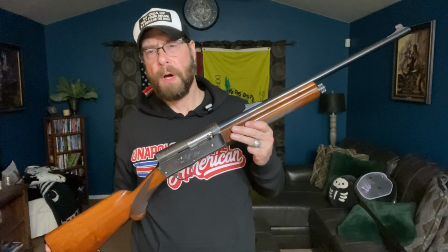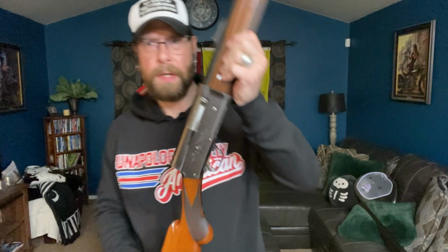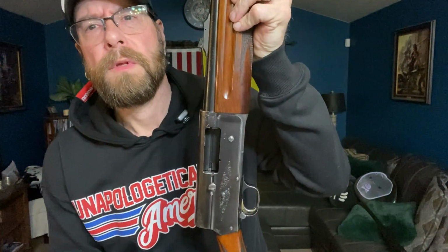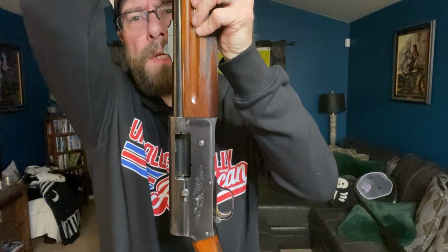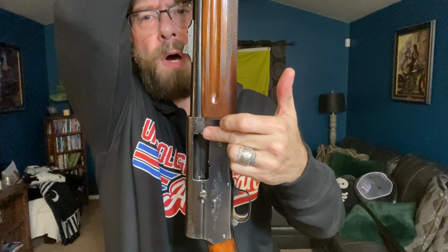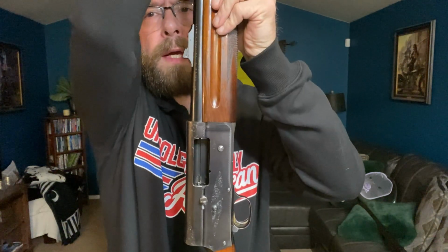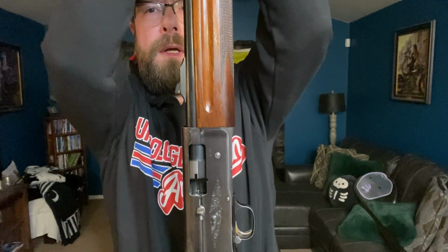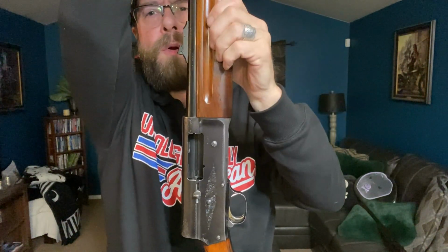This is a recoil operated action in this one. Let's see if I can show you how this operates. With the bolt locked back, we can watch the action. The entire barrel moves and pushes the action back. If the round went off, it pushes the bolt back, and at the same time, you can watch the barrel move back.